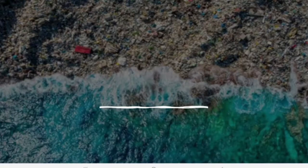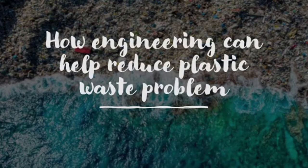As we all know, plastic waste has always been a huge issue as we use plastic in daily life, like when we're taking away food, when we're doing the groceries, when we're buying clothes. So today we're going to focus on how engineering can help reduce the plastic waste problem.